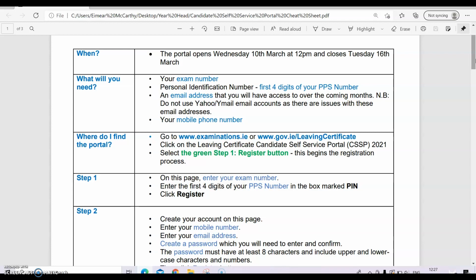And you will need an email address that you will have to be able to access over the next few months. So just remember that it can't be a Yahoo or a Ymail email account because there's an issue with this email account. So perhaps maybe use a Gmail or something that's better than that. And then you will also need to supply your mobile phone number.